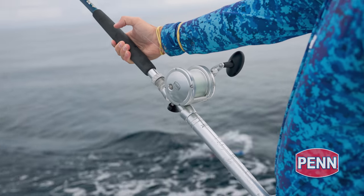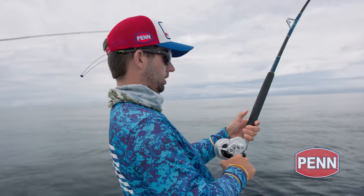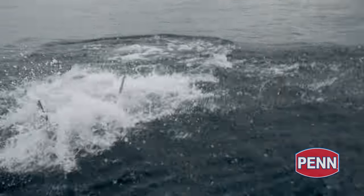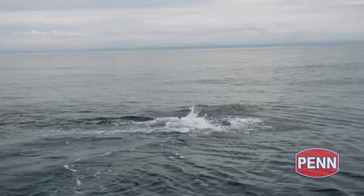Fish on. This sailfish is fighting so weird right now. I don't know what is going on. He must be wrapped up. Something's wrong here. Is that a sail, bro? Hold on. Is it a marlin? No. It is a marlin. It's a marlin. Watch out. It's a marlin. Oh my gosh, it almost came in the boat.